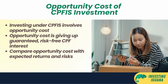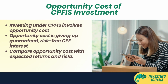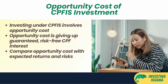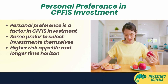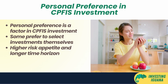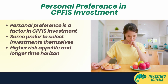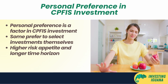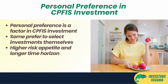You have to compare this opportunity cost with the expected returns and risks of investing under CPFIS and decide whether it is worth it. The last factor to consider is your personal preference. Some people may prefer to invest their CPF savings under CPFIS because they enjoy the process of researching and selecting investment products. They may also have a higher risk appetite and a longer time horizon to ride out market fluctuations. They may believe that they can beat the CPF interest rates by investing wisely and prudently.